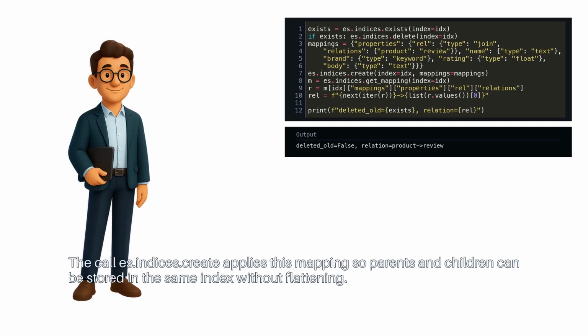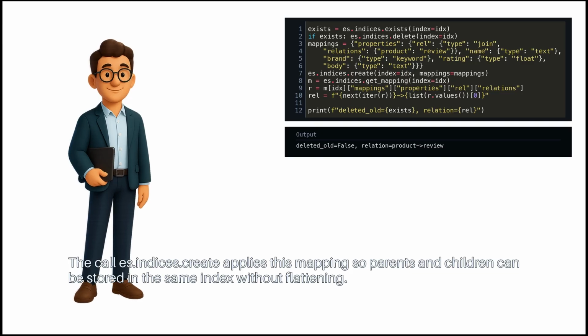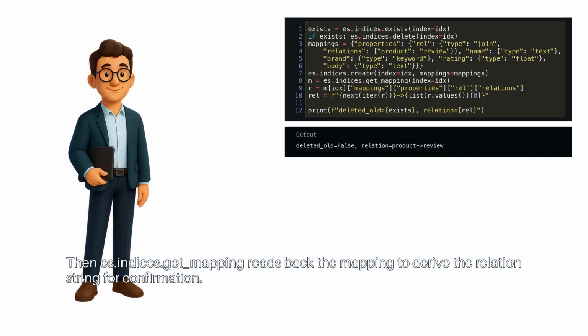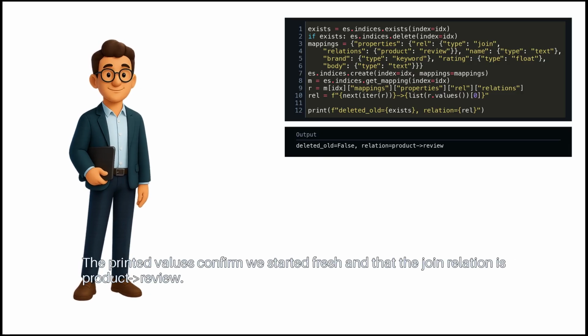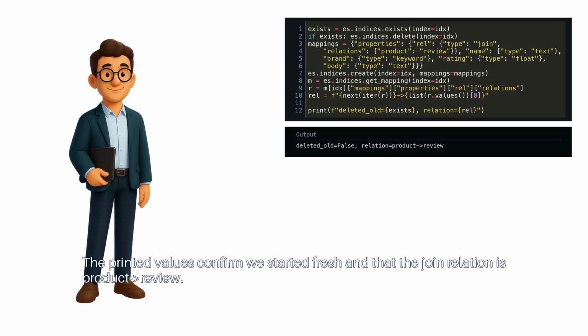The call es.indices.create applies this mapping, so parents and children can be stored in the same index without flattening. Then es.indices.getMapping reads back the mapping to derive the relation string for confirmation. The printed values confirm we started fresh and that the join relation is product review.